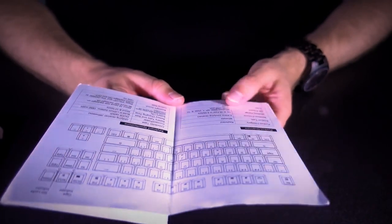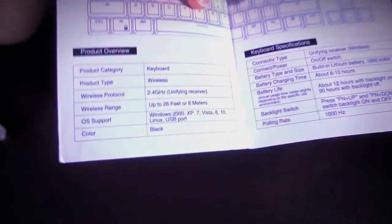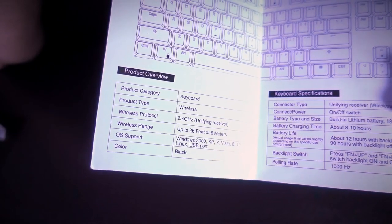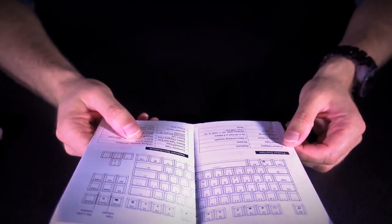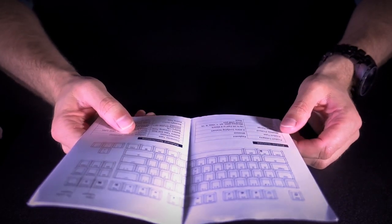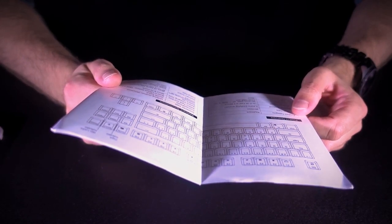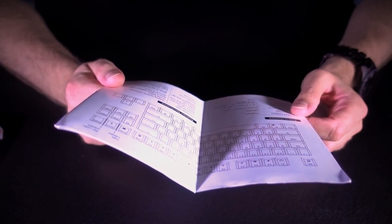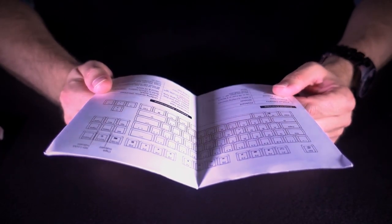Product overview, 2.4 gigahertz unifying receiver, they call it. Which makes me think that I can probably use this receiver interchangeably with the K61WS and vice versa. I hope so. That would be nice. Wireless range of 26 feet or 8 meters, which is pretty typical. Supports Windows all the way from 2000 through to 10. Linux as well. No Mac OS on here. So you might be out of luck on a Mac.